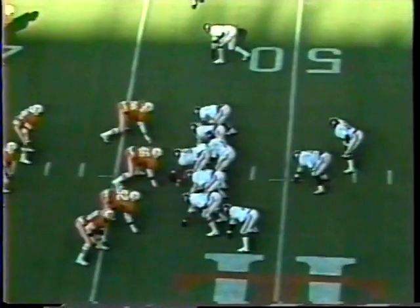Tennessee leads Alabama. Quarterback is Lewis. Lewis again fighting to throw. Lewis waiting, being pressured. Pass across the middle is incomplete, dropped at the 42-yard line by Lenny Patrick. He was well covered. The Tide with the ball at the Tennessee 47-yard line.